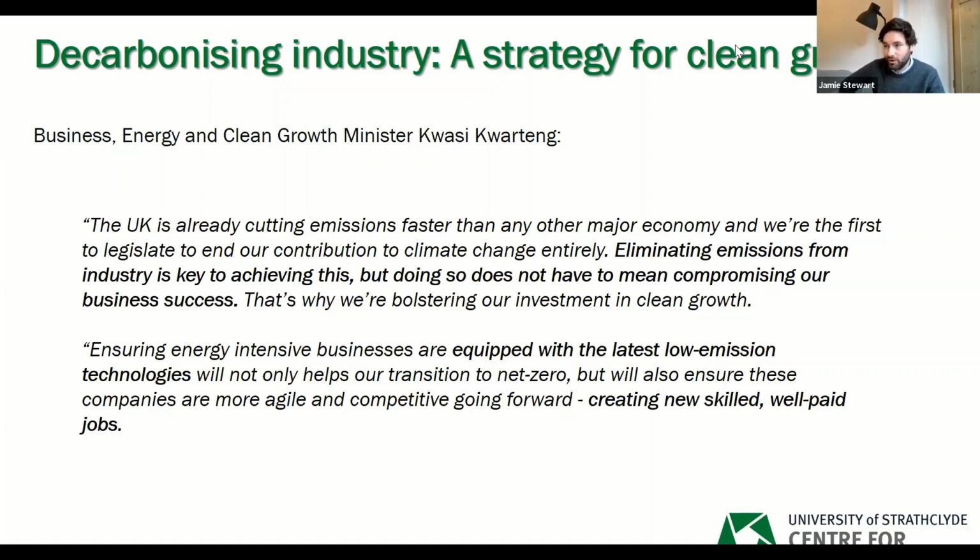But he also points out that reducing those emissions doesn't need to mean that we compromise business success. The government at the moment are really driving this clean growth agenda, and they want industry to be equipped with the latest low emission technologies so that we can reduce emissions while keeping the economic contribution of those sectors. I guess the optimistic view is that we create new jobs, and new well-paid jobs at that.